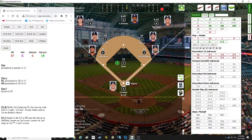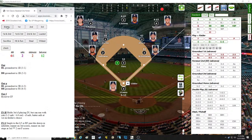Jason Kipnis is up, 1 out here in the top of the 6th. Oh, that one's coming off of Fires's card. He gives up a home run on a 1-14, and that is hit well by Jason Kipnis. It is carrying, it is going, it is gone. Jason Kipnis climbs the drive back a little bit closer. It's now 6-2.